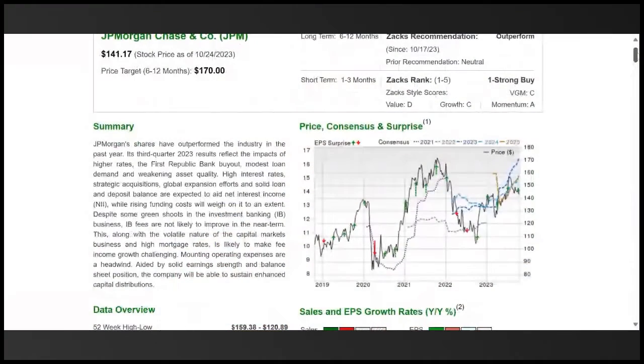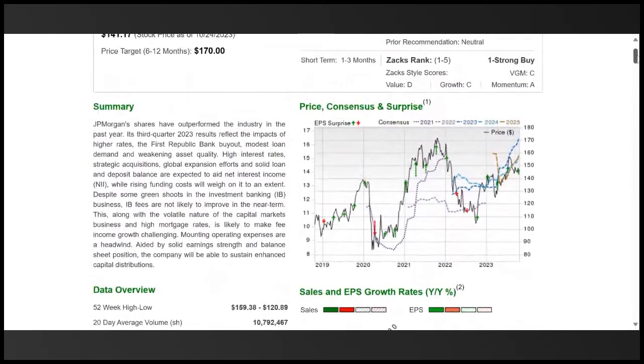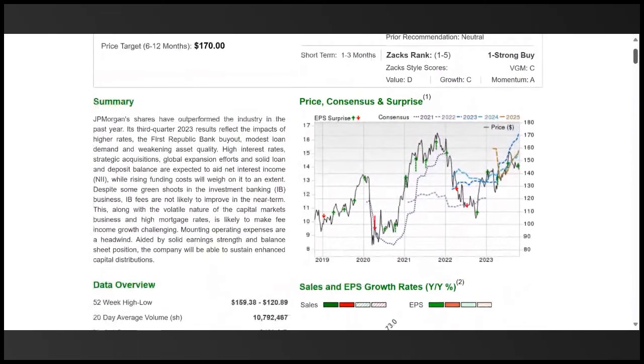Now, this brings up the analyst report, and it looks like an analyst report. It gives the recommendations, the rank, the style scores, and a little summary of the company, and it also gives the price consensus and surprise chart, which is pretty cool, but you can also see it on Zacks.com separate from this analyst report. So I don't think you have to have a premium to see this chart on Zacks.com. Just FYI on this chart.